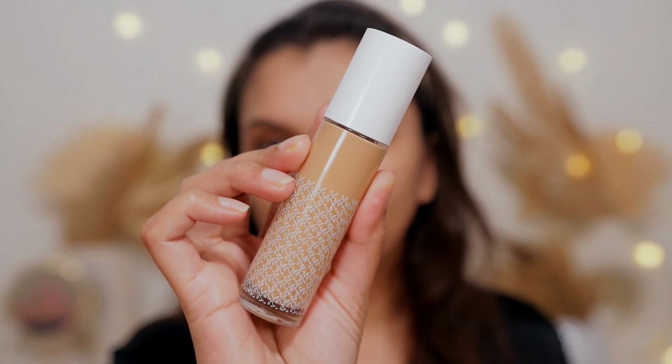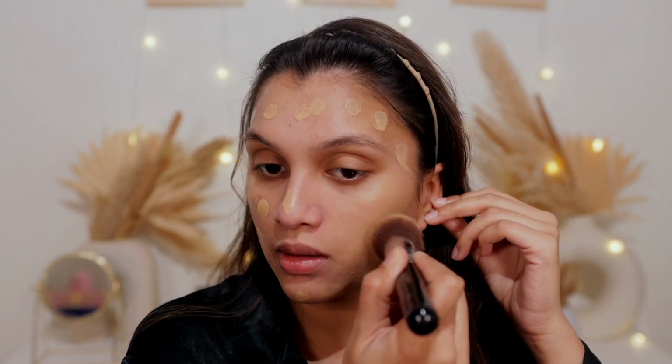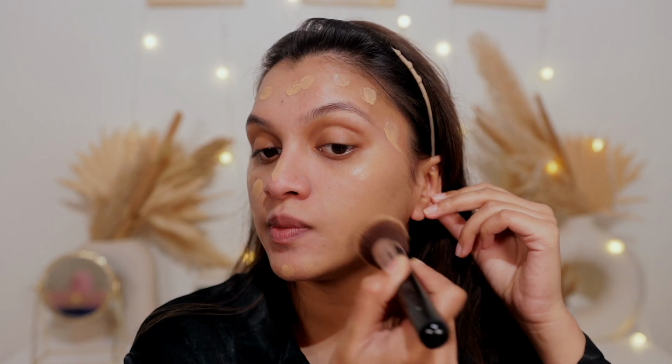Next for foundation, I'm going to be using a light natural looking foundation that will even out my skin tone. For that, I am using my Key Beauty's Hydrating Foundation in the shade 145N. Now this particular foundation has a light to medium coverage and it just looks very healthy on the skin. So that's why I'm going with this, and I'm going to apply it with my Sigma FAT Kabuki brush. I'm just going to dot it first and then just blending this out with my brush.